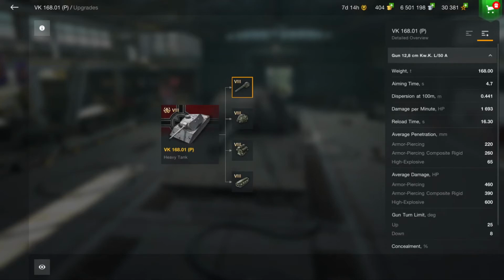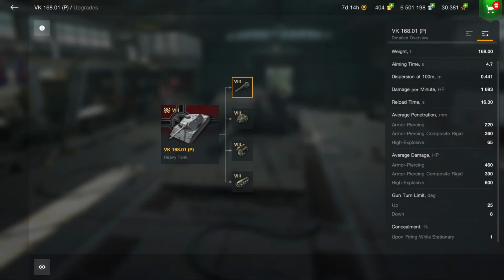The gun. I'm pretty sure you can see it already. Granted, this is without equipment, without provisions and stuff. This is just the base thing that you're gonna get once you buy the Mauerbrecher. You're gonna get 0.44 dispersion. Granted, it is a big gun. 460 alpha, 390 and 600, that's a very respectable alpha in this tier at least. What you're getting is basically Object 252U pen. You even get similar HE pens, so you know the HE isn't even justifiable on this gun.